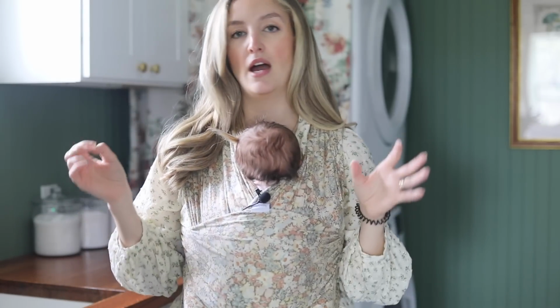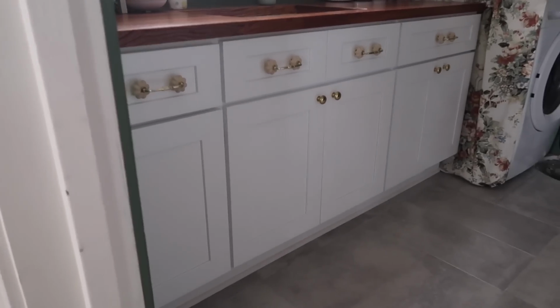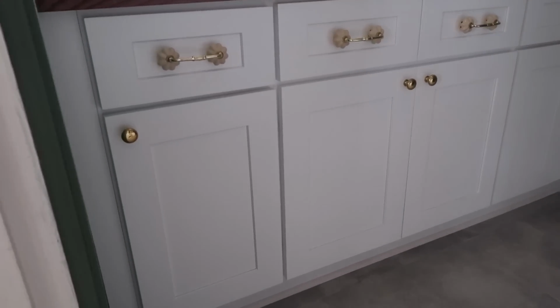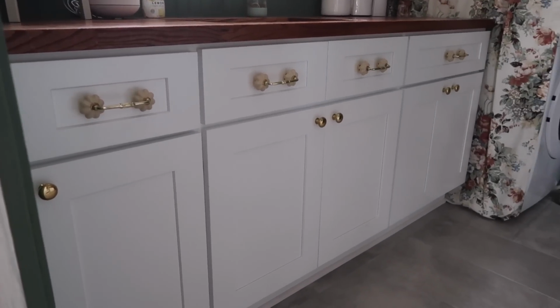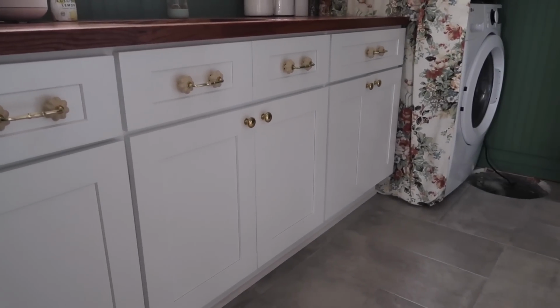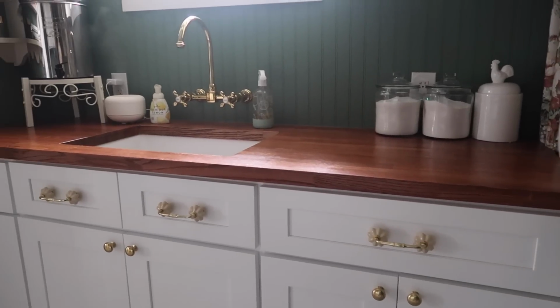So once all of the rough-in was completed and the beadboard and the tiling was in, we could start to do the fun stuff. So we installed white cabinets. They're the same cabinets that we got for our kitchen. They're from Lillian Cabinets, so we were able to order them directly from them. We had them built and then our contractor installed them. They're just simple white cabinets.